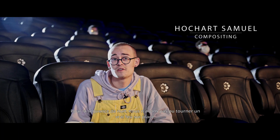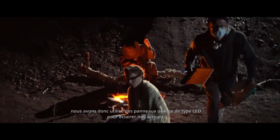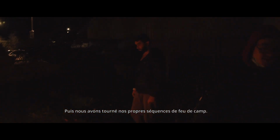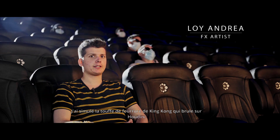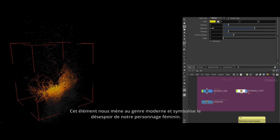Basically, for the night sequence, we couldn't shoot a real fire on location, so we used orange LED panels to light our actors. Then, we shot our own campfire stock shots. I simulated King Kong's burning tuft of fur in Houdini. This asset leads us to the modern genre and symbolizes the despair of our female character. Following the right rhythm was key.